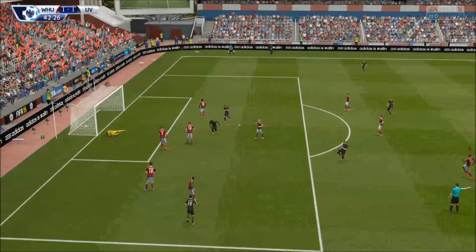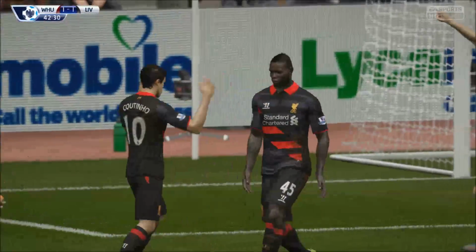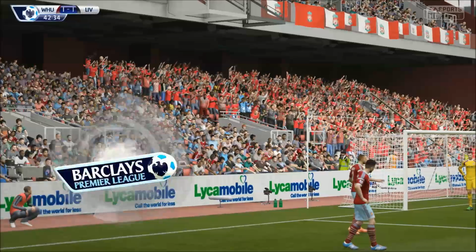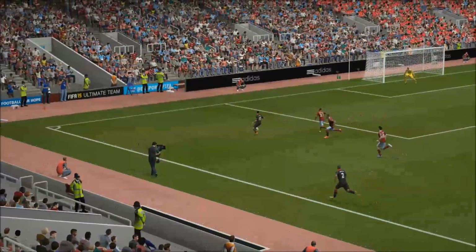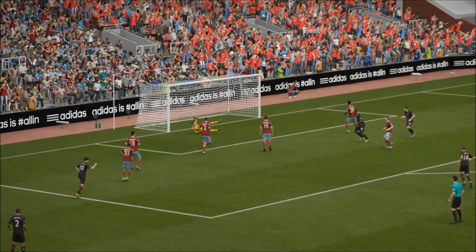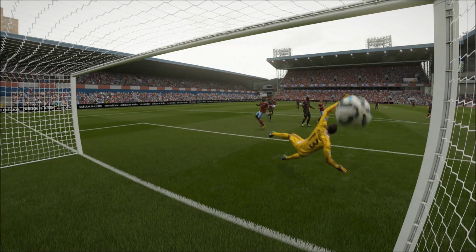Balotelli, moments afterwards, equalizes with a wonderful header here. It's a great ball played in by Coutinho, who really was the danger man for Liverpool in this game. He was all over the pitch. They had him in that central attacking midfield position, and he was just all over the place, making runs out wide, making runs through the middle. It's a perfect ball in to Balotelli, who somehow gets a free header there.